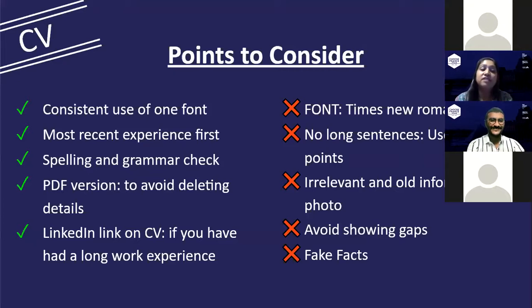Okay. The most recent experience first, as I already told you. Don't use long sentences. Like I said, they only have 4 or 5 seconds. So just bullet points, like masters in this, experience here, very quick. Of course, please check the spelling and grammar. Nobody wants to know that you are not able to give the right information about yourself properly. It's only 4 seconds and they need you to be actually making some effort into correcting your spellings. Okay, so please make sure that is done.